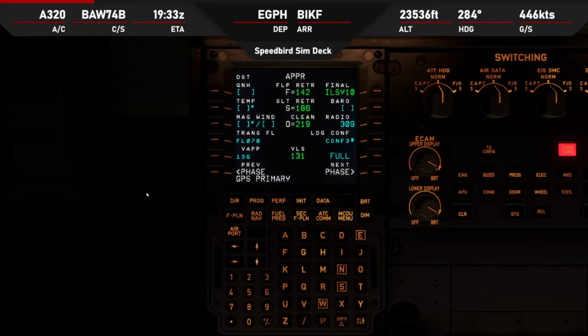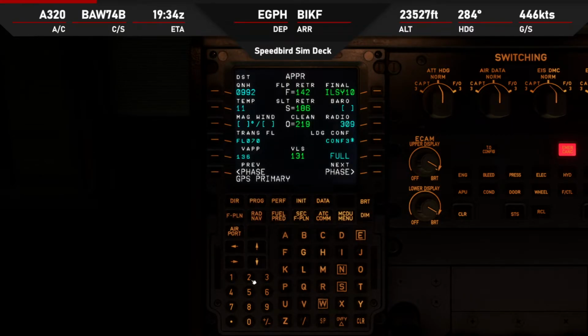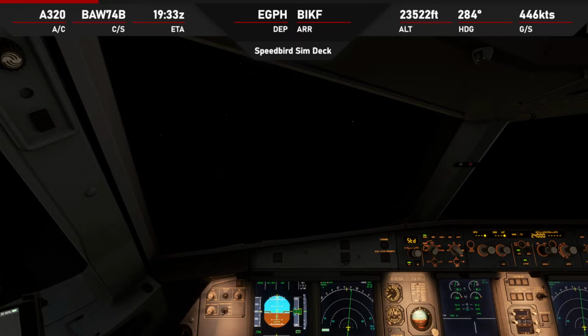Our transition altitude is 7,000 feet for Keflavik. So our approach speed today will be 136 knots, and our landing speed will be 131 knots. That will be taken care of by the aircraft. We're not going to have to worry too much. So QNH at the moment is 0992, and we keep checking this. We will keep checking it, so there will be changes made as we go along. It's 11 degrees, wind 090 at 19 knots, and that's it. Just leave it at that. And our final approach is the ILS Yankee 10 arrival, which we've checked actually makes sense, and it does.